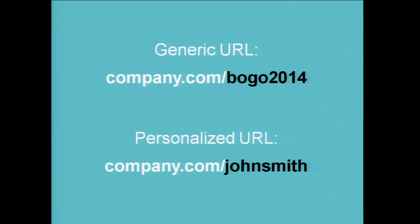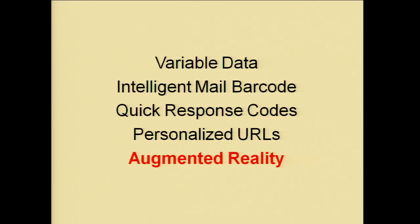They still work extraordinarily well, particularly if you have got a quantified audience. And then the last, of course, is augmented reality. I've done a lot of work in augmented reality.